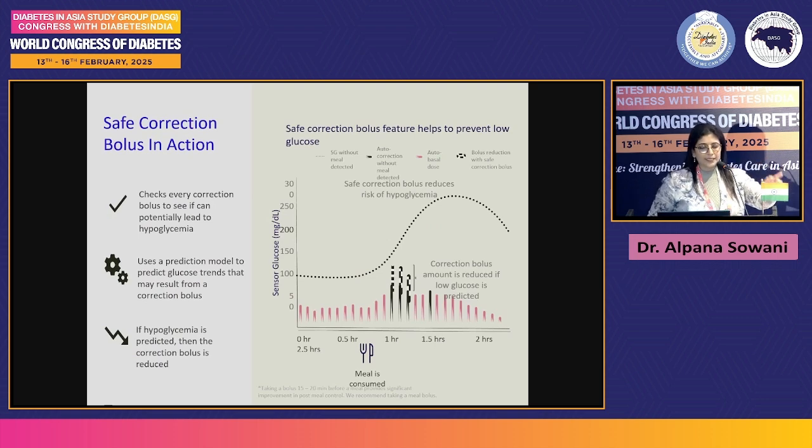The meal, we'll go into this. Yeah. So let me explain what is the safe correction bolus. If you look at this slide, you can see that along with the bolus, whatever corrections have been put in, that would be the pink lines. Okay. That is the dose which has been pre-decided. But with the safe correction bolus, when it comes into action, it checks every correction bolus to see whether this can lead to a hypoglycemia.